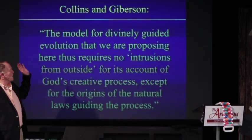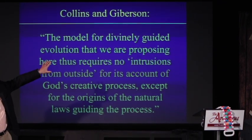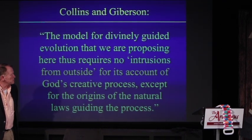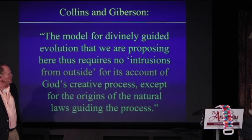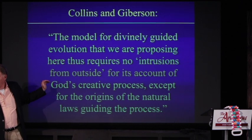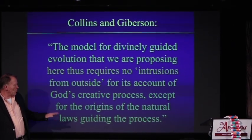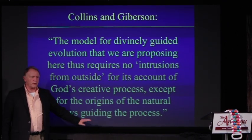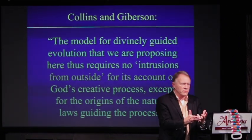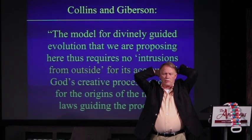So this is what Collins and Giberson said in their book published by a university press about four years ago. "The model for divinely guided evolution that we are proposing here thus requires no intrusions from outside," key phrase, "for its account of God's creative process, except for the origins of natural laws guiding the process." Can you see that? So God created the laws, and after that he sat in the balcony or the bleachers and kind of sat back.